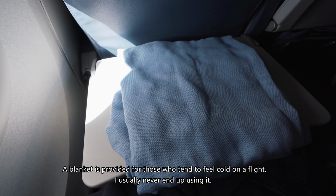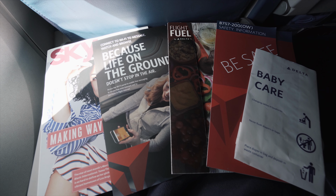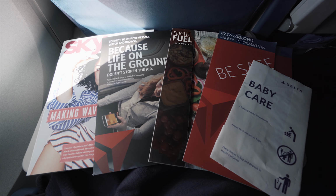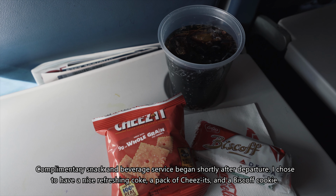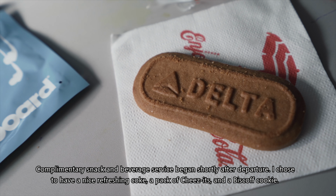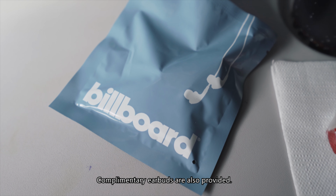A blanket is provided for those who tend to feel cold on a flight. I usually never end up using it. A quick glance at the in-flight literature. Complimentary snack and beverage service began shortly after departure. I chose to have a nice refreshing Coke, a pack of Cheez-Its, and a Biscoff cookie. Complimentary earbuds are also provided.